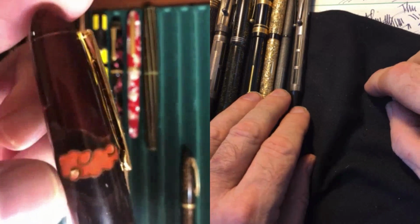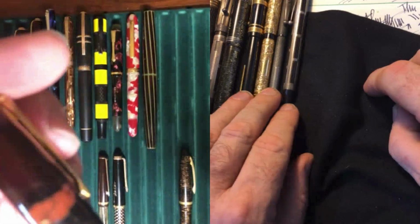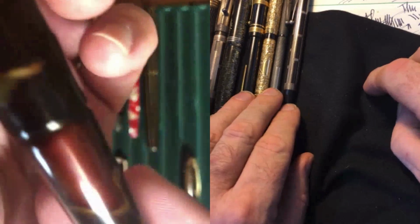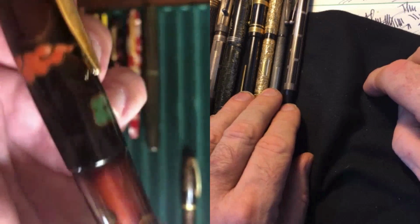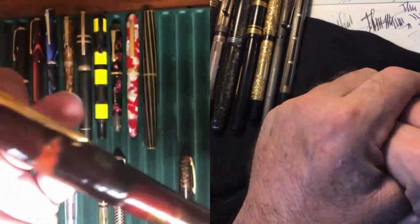But it has some clouds in it. It's the same kind of urushi, but it also has a little bit of makie, because you can see they did some other things besides just paint. Like there's little gold dust in it, different colors, and of course lots of urushi to protect it.